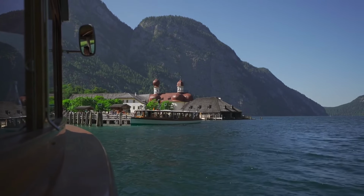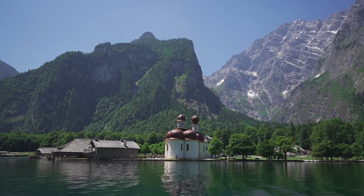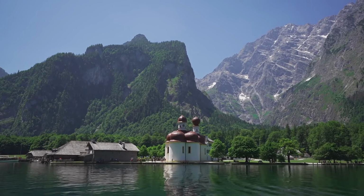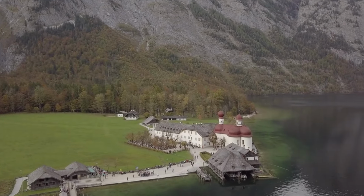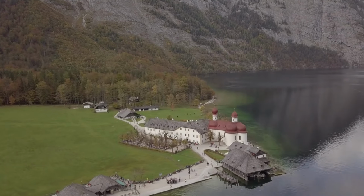Our boat docks at St. Bartholomew, a picturesque church with distinctive red onion domes set against the backdrop of the Watzmann Massif. This iconic image epitomizes the harmonious blend of natural beauty and human architecture that characterizes the Bavarian Alps.